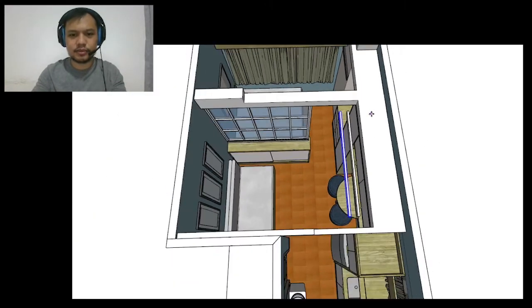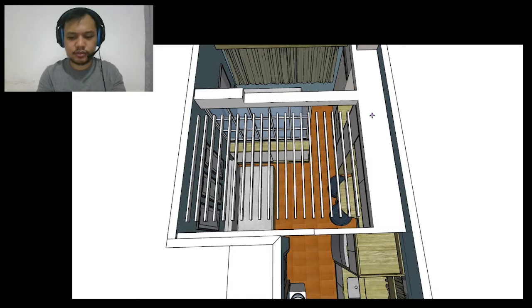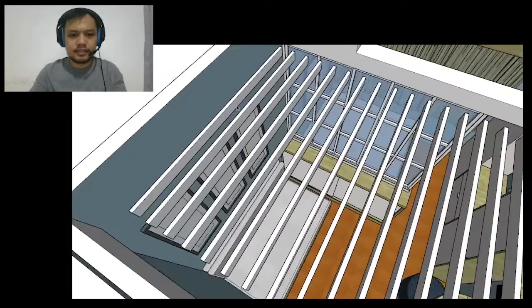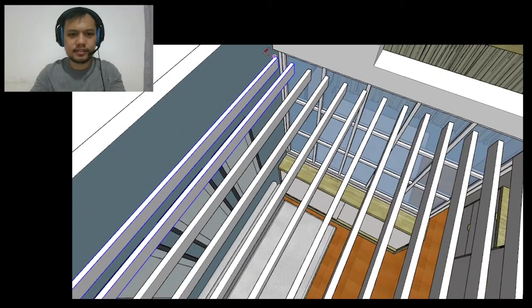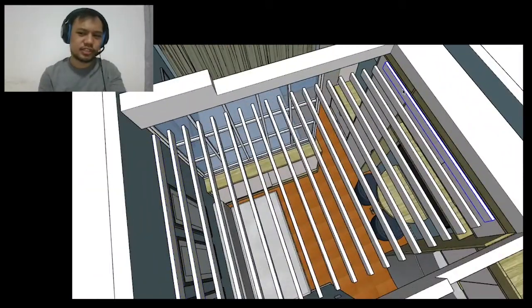So what I proposed are these trellises. 25x ceiling trellis. Yeah, ceiling trellis, there it is. Why did I propose this, you're asking? Well, it's not exactly much cheaper, to be honest. I don't think it's cheaper. It looks nicer though.